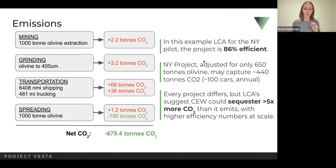When you actually adjust for the fact that in New York we're only putting down 650 tons of olivine, it suggests that this project is going to capture about 450 tons of CO2, which is equal to the annual emissions of about 100 cars. So it's not a lot, but again, that's not really the goal of this project. The goal of this project is a sort of proof of concept. Climate change mitigation will come with time.